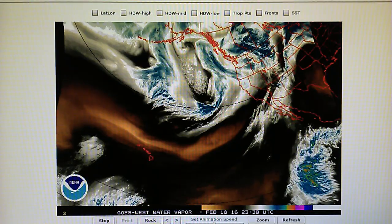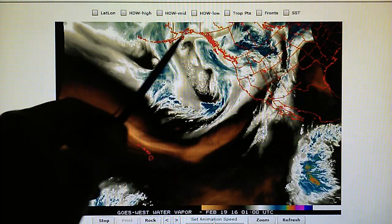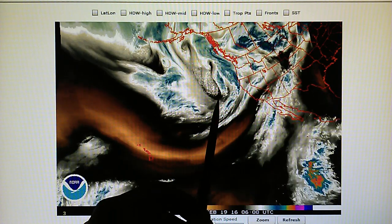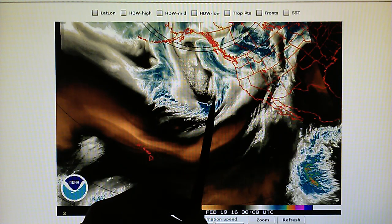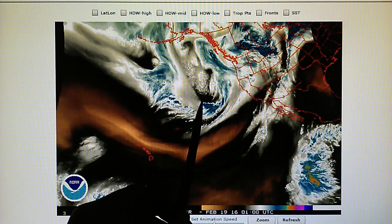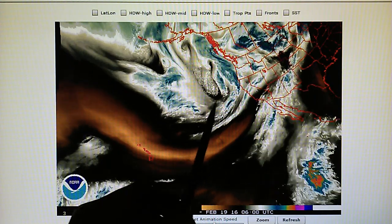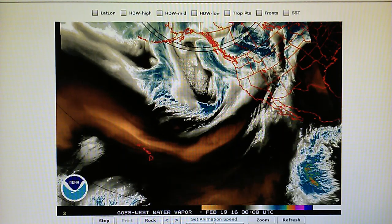Okay, back to the water vapor loop, we can see that we have three separate low pressures spinning in a pinwheel pattern, and we have a transmitter right here on this developing storm. We can see the heat, that very dark area is where they are focusing some powerful RF energy, and that will counteract the counterclockwise rotation. Descending air will counteract and neutralize that and weaken that storm, and so this is how they do that.